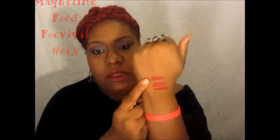It's definitely not as creamy or satiny as the other one. It is creamy, but it's not as creamy. The shine factor is not as much as the Black Radiance one. Again, the top one is the color that I'm wearing.